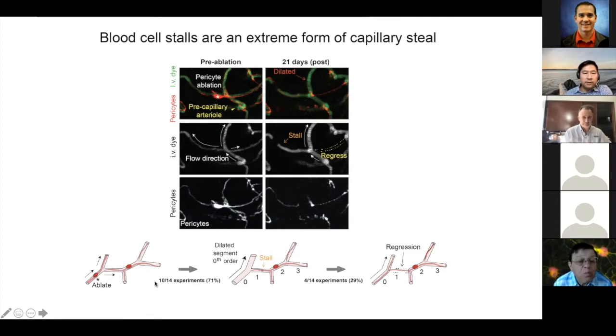So in 10 of the 14 experiments that we did, we saw stalls somewhere surrounding the capillaries that we had dilated, and then in a subset of those we saw regressions. And I just wanted to emphasize that we're not doing very profound changes. We're ablating 2-3 capillaries at a time, and we're already seeing these types of effects.